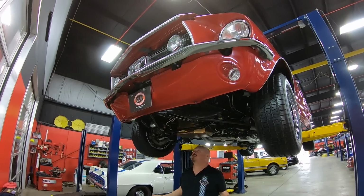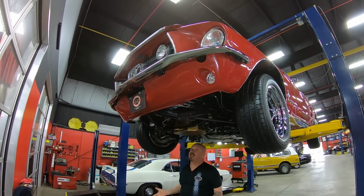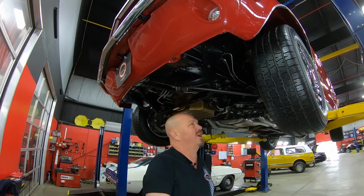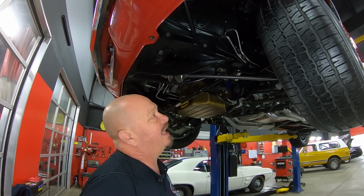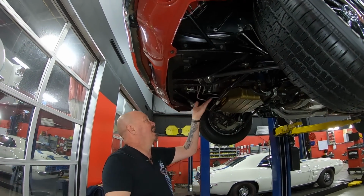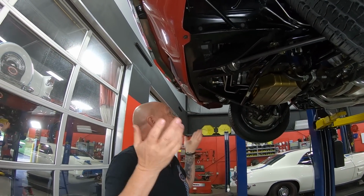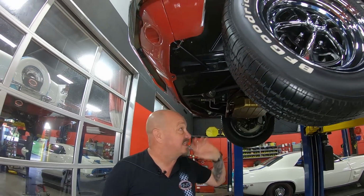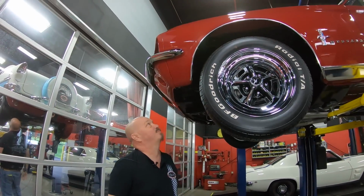Of course, everything's brand new. I could list off what everything is under here: radius arm bushings, lower control arms, the calipers, the flex lines, the cooler lines. I mean, everything's brand new under here. So you can just assume the headers, they're jet coated, the power steering, just everything under here is brand new.